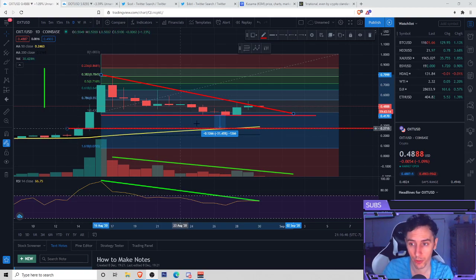And speaking of which, for the changes right here, you can see that this resistance we have set up on the top, we have actually broken even further beyond. Insert Goku meme here. And it did have a retracement back though. So as far as where we're at, this is slightly changed in a sense.